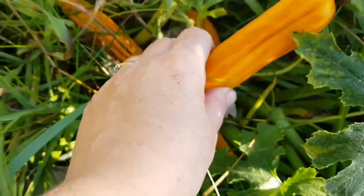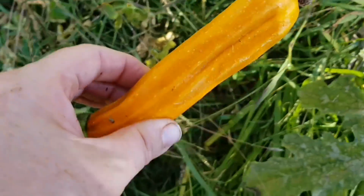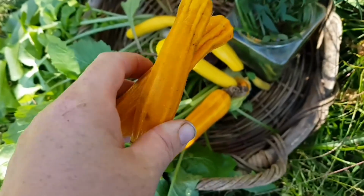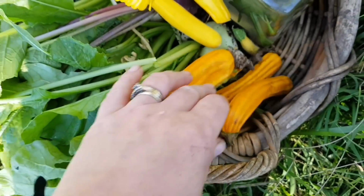And these ones, oh, they might be edible. I'll still harvest them. Oh, this is a bit sad. No more zucchinis till next year now.